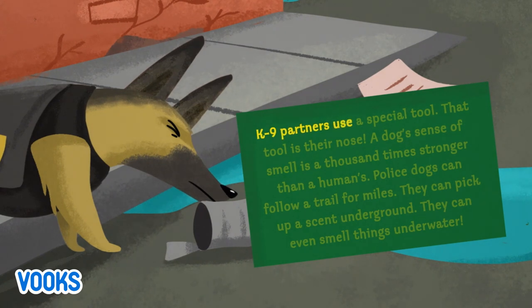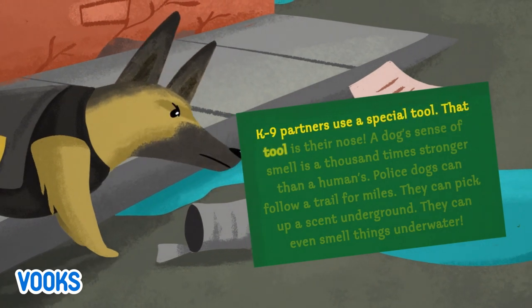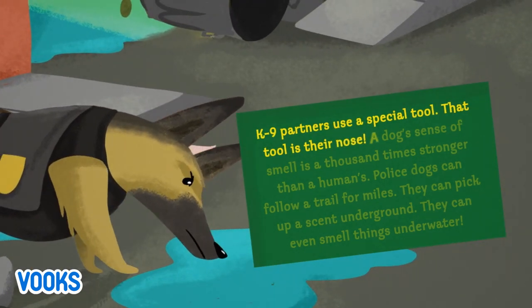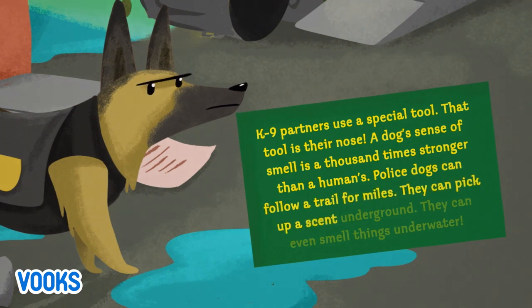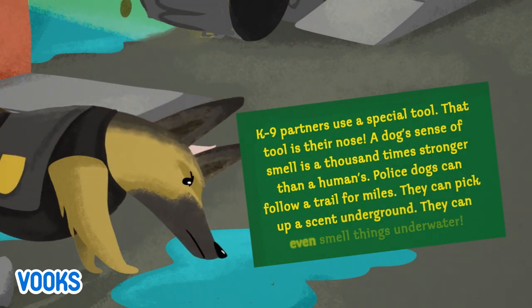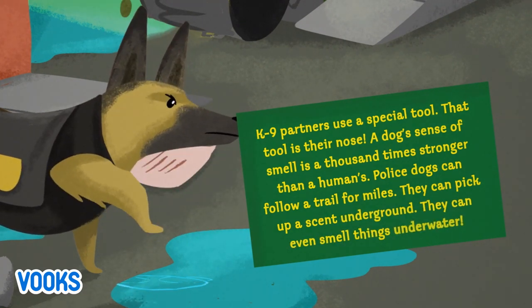Canine partners use a special tool. That tool is their nose. A dog's sense of smell is 1,000 times stronger than a human's. Police dogs can follow a trail for miles. They can pick up a scent underground. They can even smell things underwater.